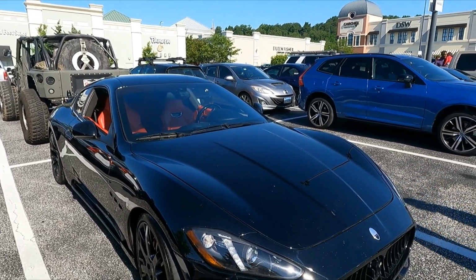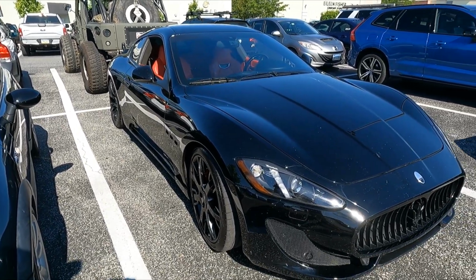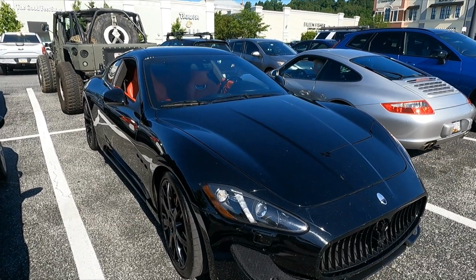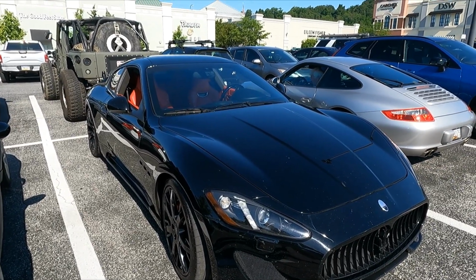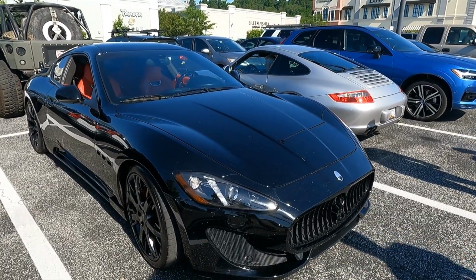Almost no car sounds better than these things. They sound just incredible. How much does this cost? So this car, now used, you could probably get one in the 40s. A really nice one.